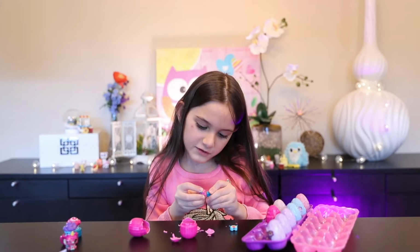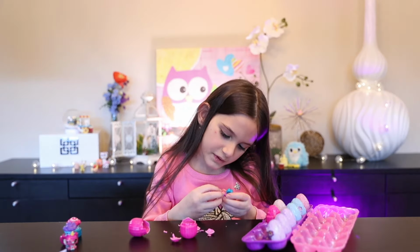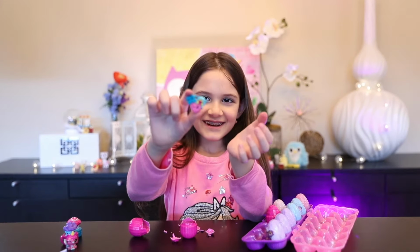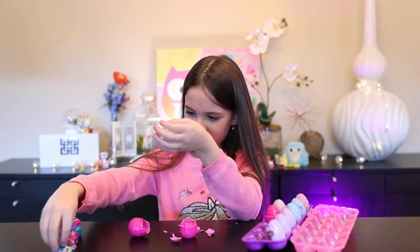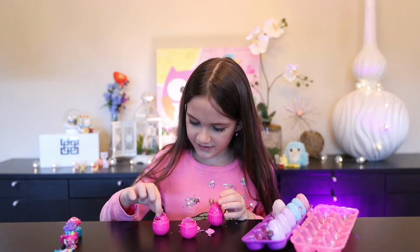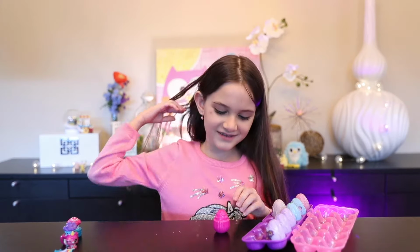Now, oh, the heart has little holes to put them on. And done! Little triplets. So cute. Oh, I love Hatchimals. They're just the best. Oops. Forgot to clear the table. Let's put the little shells and board. Let's put the garbage right there.